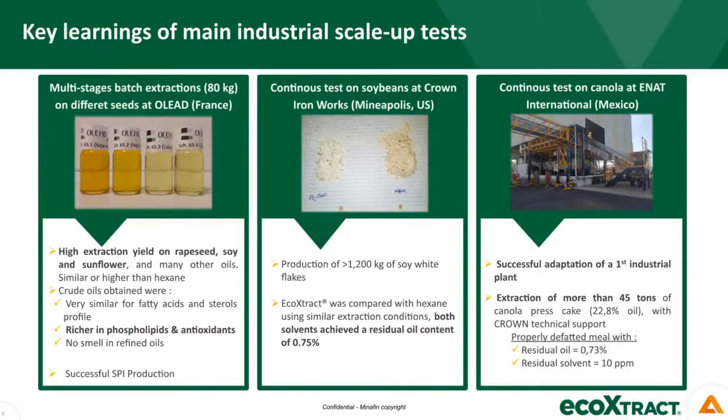Let me tell you more about our latest industrial scale-up works. After conducting many scale-up tests to compare EcoXtract and hexane, EcoXtract team went to larger scales and the results were very promising as well. Pilot trials and small-scale production on soy, canola, and sunflower with EcoXtract demonstrate robust and trusted performance in oil extraction. EcoXtract delivers equal or higher extraction yield when compared with hexane and basically showed a complete defatting of the different matrices, more or less below 1% oil remaining in the meal, and this at different scales, 80 kg batches or continuously on more than 1 ton at Crown pilot plant in the US, for example.